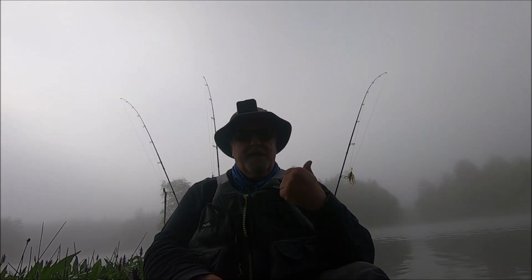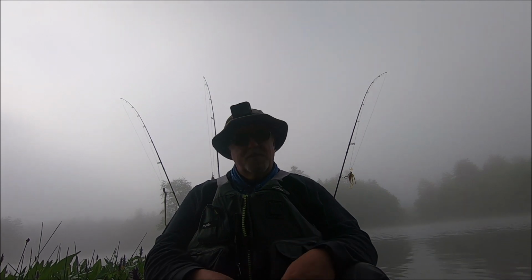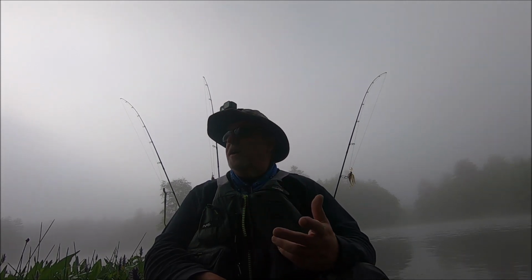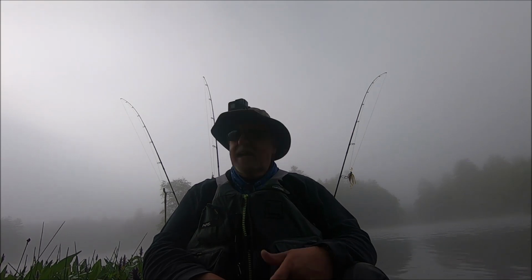I got to load everything up and go to work. Not sure if I'll fish tonight. We supposedly have thunderstorms coming in again, but I am going to fish again tomorrow morning because I have the day off. I just don't know where I'm going to go, but I'll figure it out here in the course of the day. That was fun.